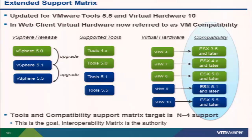Yeah, right. And this is tying in with the fact that upgrading a virtual machine, both in tools and hardware, is optional. And this support matrix is showing you why it's optional. Right. You can continue to run the older versions in a supported configuration on the newer host. And that's kind of the big takeaway from here.